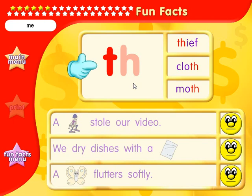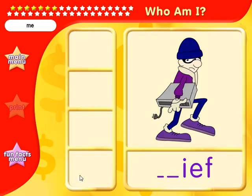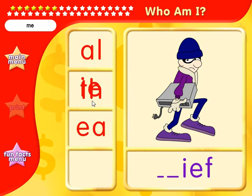Ink. These two letters, T and H, make the sound blend th when they are joined together. Let's say it together. Th. And again. Th. Now these words over here contain the sound blend th. Thief, cloth, moth. Use these words to complete the sentences below. A thief stole our video. We dry dishes with a cloth. A moth flutters softly. Who am I? Choose the correct blend of letters to complete the word.